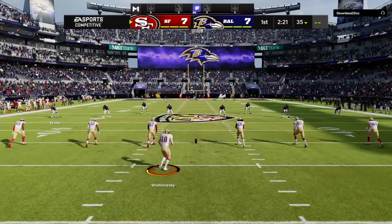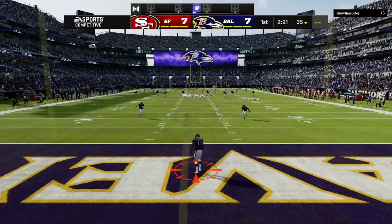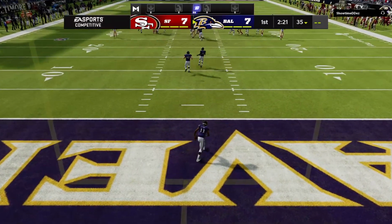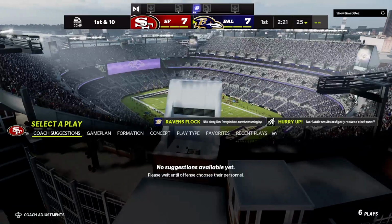Each team has scored. 7-7 here as the kick's away. Devin Duvernay now returning from the end zone.